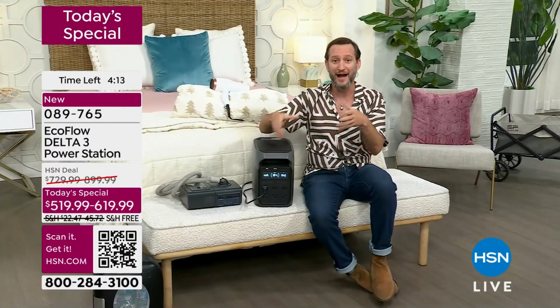So we've had an upgrade to the different style of battery that we use. It's a lighter weight battery. It lasts longer. It charges faster. It has even more power than before. It's called our LFP system, and it's called LiFePO.